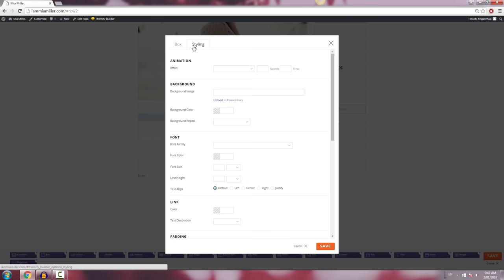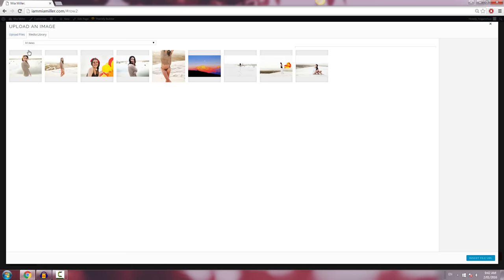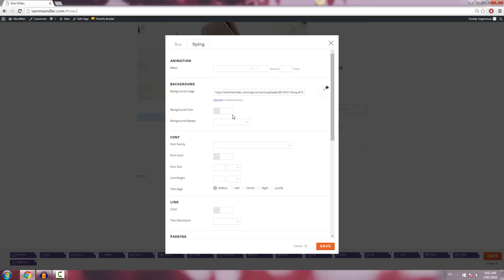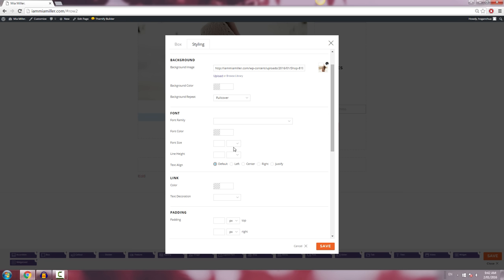And for styling, we click on the styling tab. For the background image, we're going to upload a new image. So upload a file, and for this one we're going to use shop, open that, and insert the file URL. For the background repeat, we're going to change that to full cover. Then we're going to scroll down and align the text to the center.